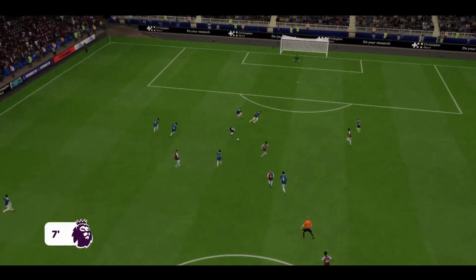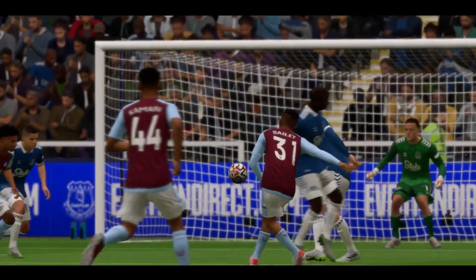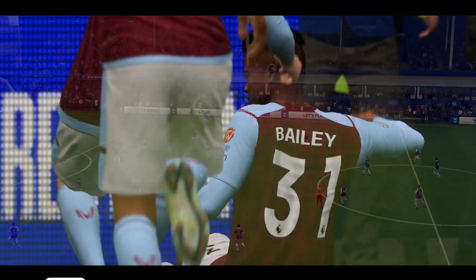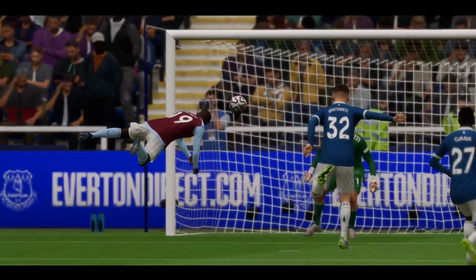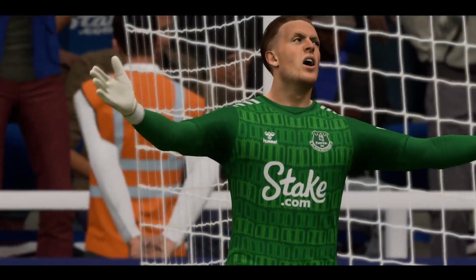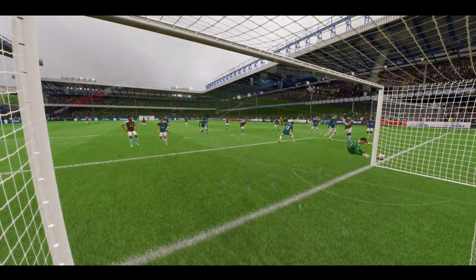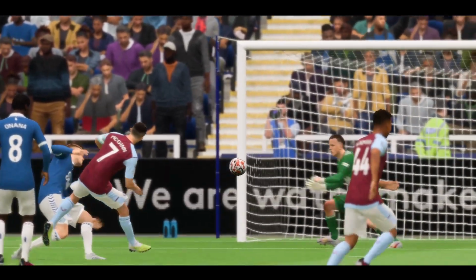A delightful start to this match. Just what they were hoping for. Camara. A magical save it was. And pure instinct from the keeper. Well, a top-class reaction from a top-class goal. Bailey. A glorious chance. And keeping it out.